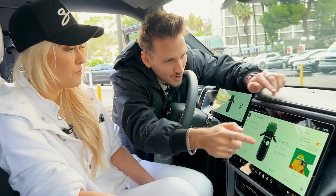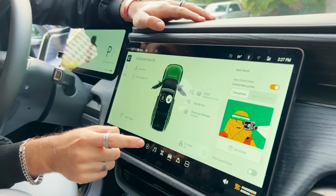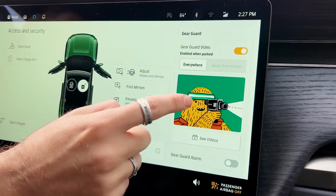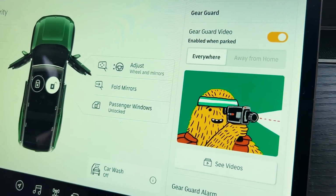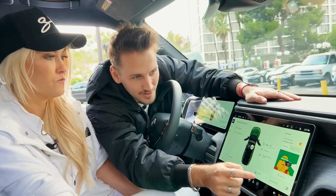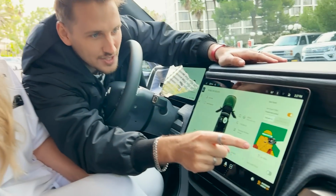You control the entire car with this screen in the middle. And my favorite feature is right here. So this is called Gear Guard. This is basically like a CCTV. If this car detects anything threatening, like threatening behavior, it'll automatically film them so you can actually see some videos.